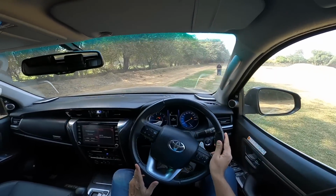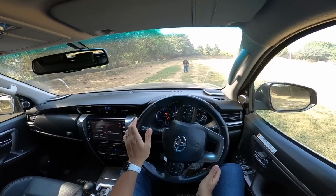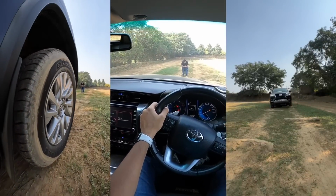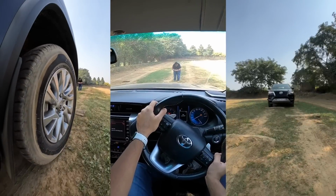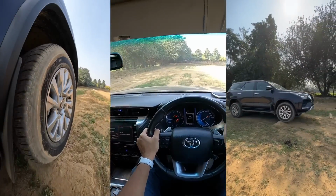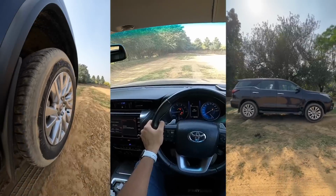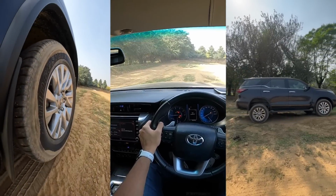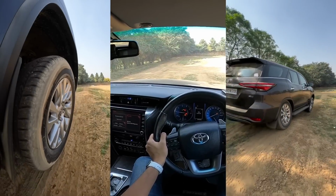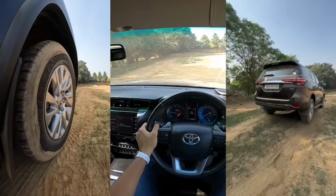Now, another thing is that all the three cars which I'm driving today are actually on HT tires. Yeah, that's right. So they're not on off-road specific tires, but since there is no slush, there is no muck or anything of that sort, there will be no issue whatsoever. And then we are going to climb that as well. Quite easy, quite effortless, no problem. The car just glides through. So I think the Fortuner needs a bigger challenge, which hopefully we will find later on with more extreme obstacles.